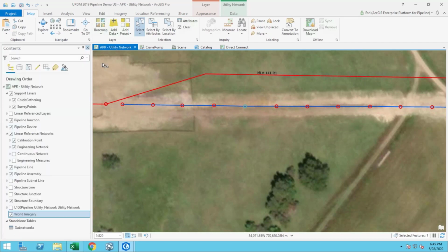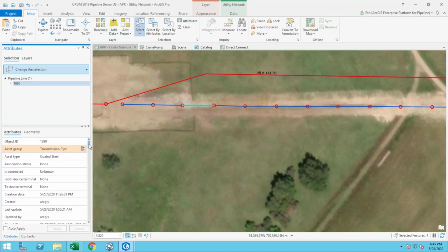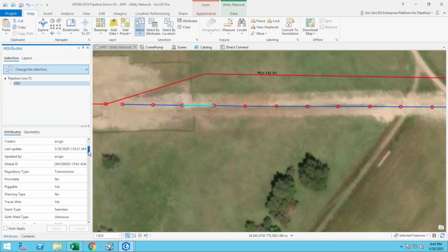I simply took those points and used them to connect the dots. So again, this is the pipe layer. I'm seeing the individual pipes now, or the individual joints of pipe along that segment. And if I click on the attribution, you can see I've got all my attributes filled out, whether it's piggable, what type of seam type it has, all that same stuff that I filled in at the very high level, I can do on these individual segments.